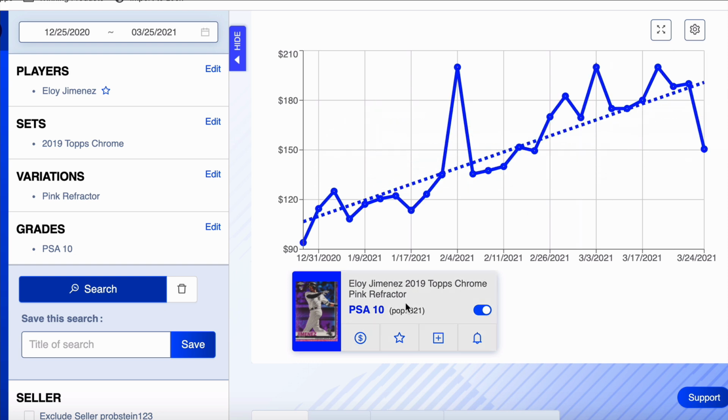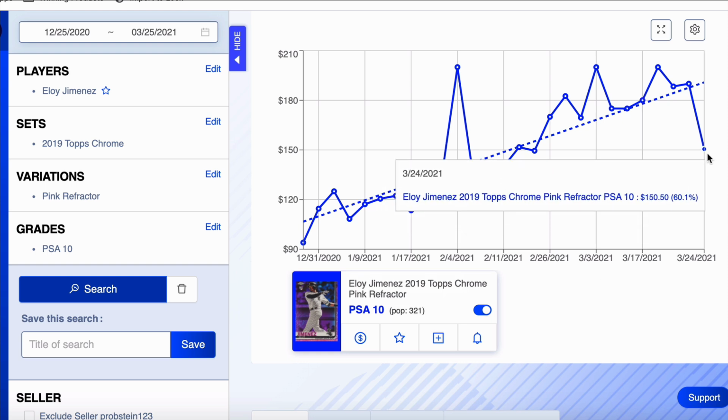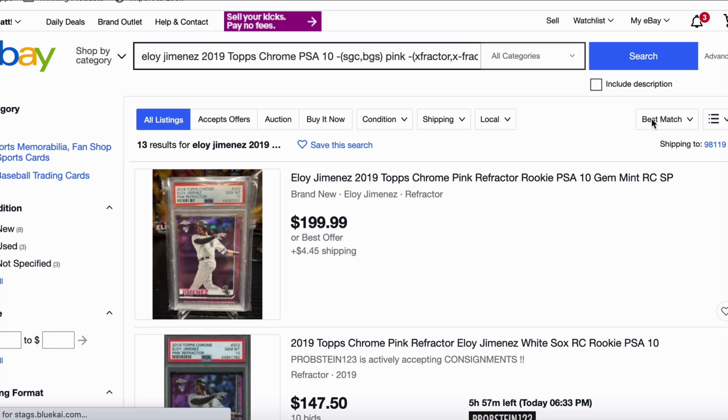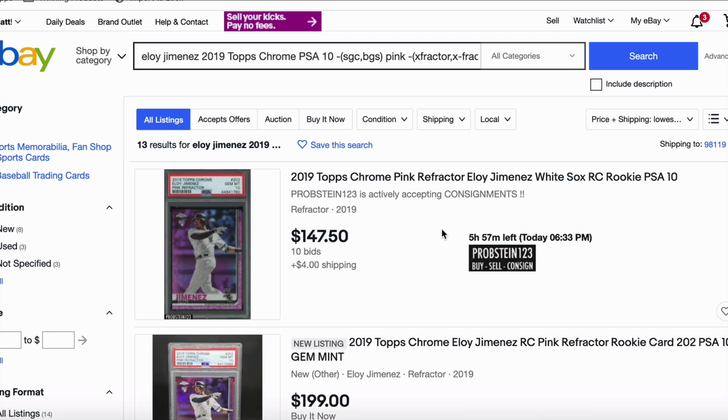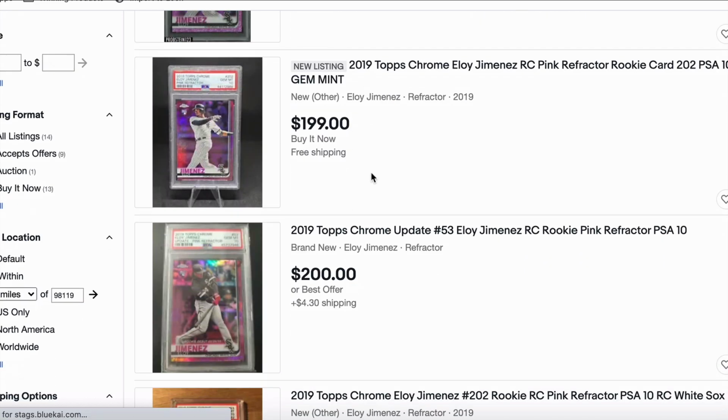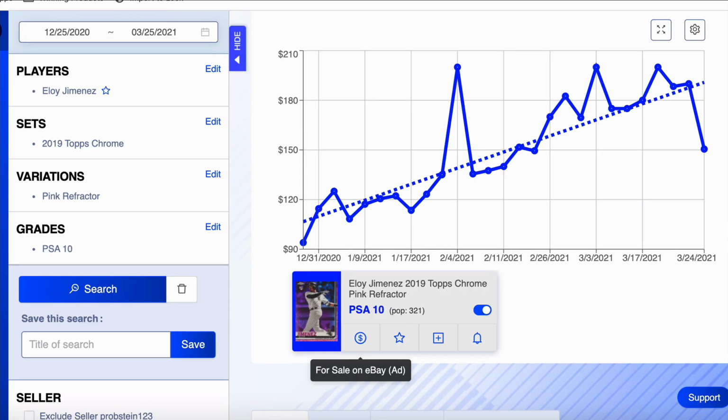I actually kind of feel like for this being a Pink Refractor under $200, it feels like a good value to me. Very low pop count, only 321, but I doubt it's even going for 150. Yeah, 199. Let's pull it up lowest. Because if I had this card, I would be selling it for less than 200. Yeah, no one's selling it for less than 200. Here's the update, pink. Yeah, 200. I'm not buying that. I may sell that card.